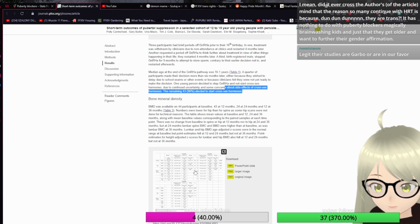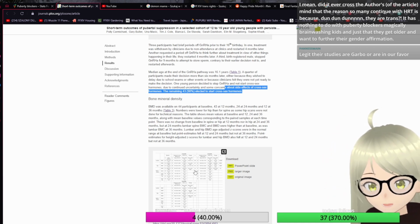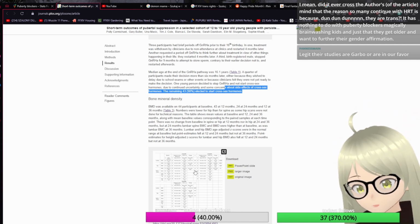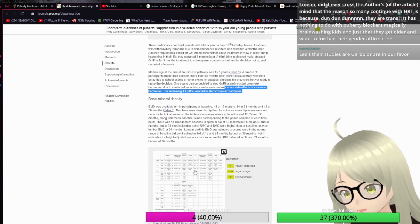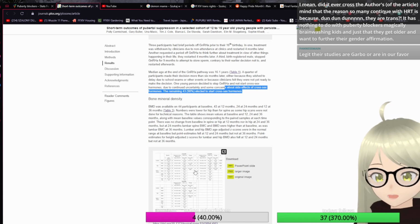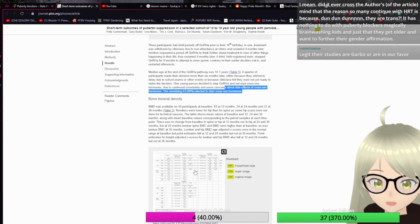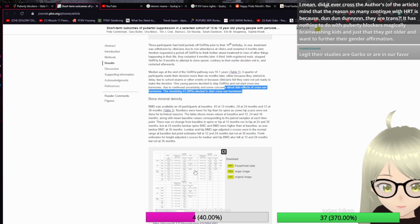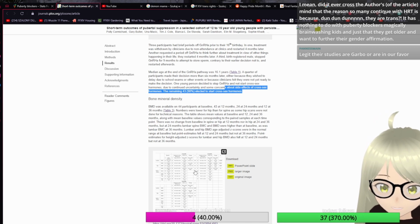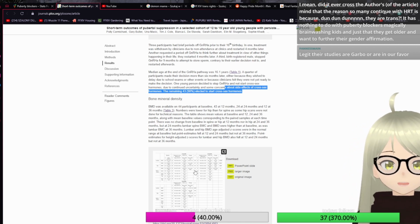There was no change from baseline in spine or hip at 12 months, nor in hip at 24 and 36 months. But at 24 months, lumbar spine BMC and BMD were higher than at baseline, as was lumbar BMC at 36 months. Lumbar and hip BMD age-adjusted z-scores were in the normal range at baseline, but point estimates fell at 12 and 24 months, but not at 36 months. Point estimates for height-adjusted z-scores for lumbar and hip BMD also fell at 12 and 24 months, but not at 36 months.